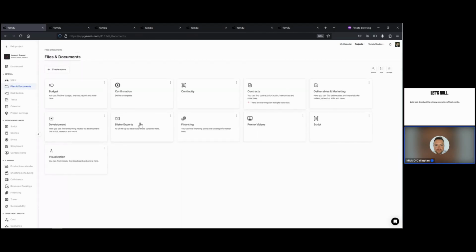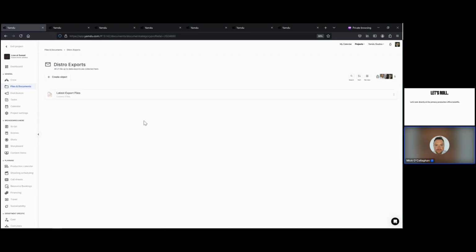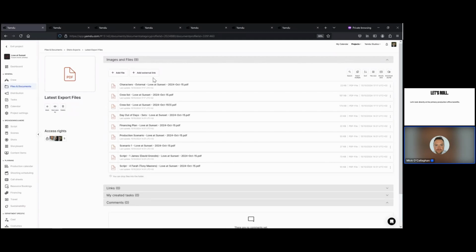What we found people do a lot actually is create like a distribution exports area. And the example the client gave us was things are changing, things are being updated. So I put the main exports we have, whether they're size or whether they're production scenarios or shooting schedules, all in one place. And then as they change, if they're updated, I just add the new version. I keep the same title because it will just version automatically the information. And then I always have the latest information in one place. So it's like this Bible of up-to-date detail that I can send out whenever I want to anyone who needs to see it. So files and documents is this centralized area where everything can be managed.